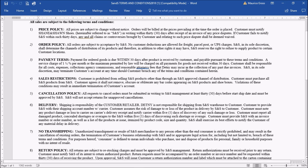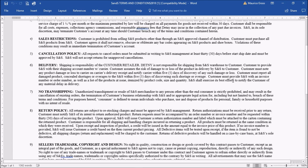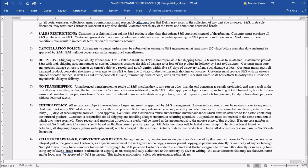So right away, day 30, 31, you can start doing late fees, okay? The customer, which is the retailer, shall be responsible for all costs, expenses, collection agency, reasonable attorney's fees that may occur for past due invoices. Again, this is really gearing the business arrangement towards your benefit as the brand. This is your document. You want to cover yourself as much as possible. Some retailers may say, this is too one-sided, I don't want to sign it.